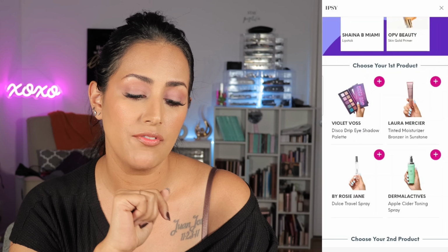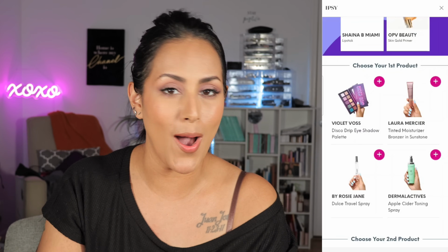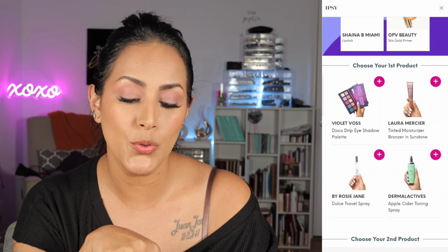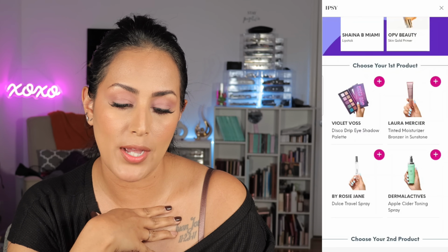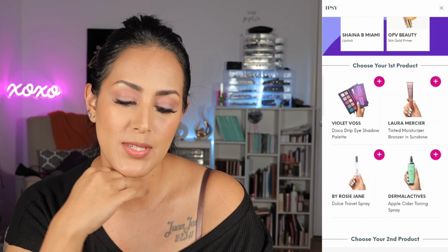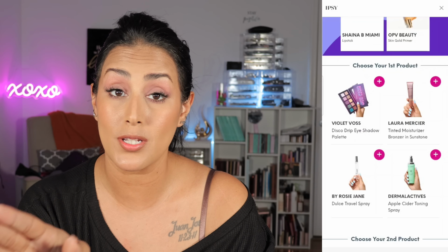Anyway, so the Violet Voss palette, at this point, I had already filmed my unboxings for Ipsy that very same day. So I knew what I had already gotten, right? So I did not choose the Violet Voss. The Tinted Moisturizer by Laura Mercier, I was curious about that, but at the same time, it's in Sunstone. I can't see what the swatch looks like, and I was just like, I'm just gonna move forward.